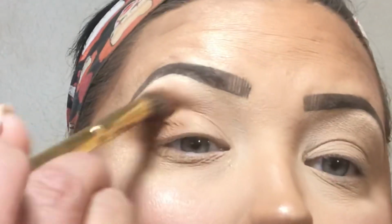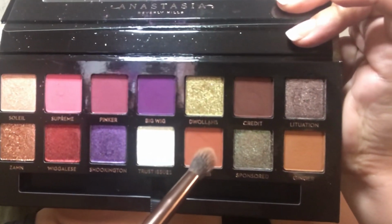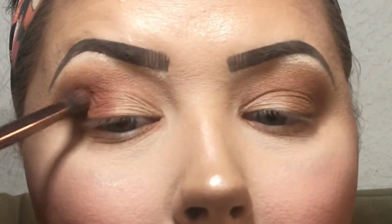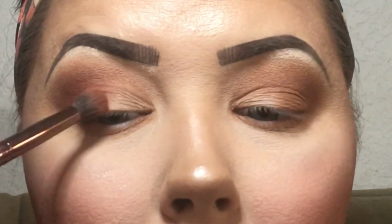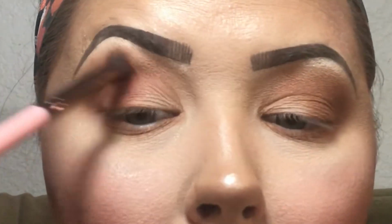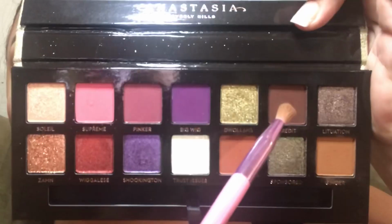So I did pick up a little bit more just to deepen it up and then went back in, but you can blend it out as light as you want or as dark as you want. And I also ran that on the lower lash line as well. And then next, I'm going to take Edges, which is this beautiful reddish terracotta color, and popping that on the inner corner area and dragging that to about the center of the eye and just blending that in there to kind of give that a burnt woodsy look.